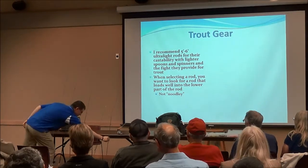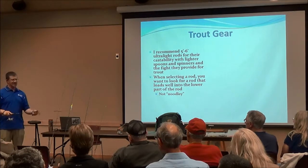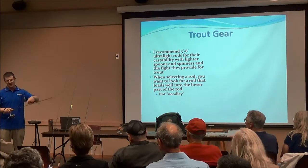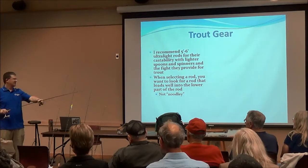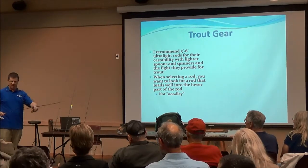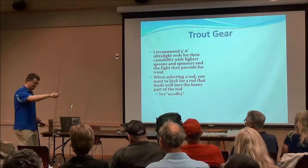The one I usually use, I've got a 5.5 foot ultralight right here, but it's got good action in the tip, but you notice the rest of the rod doesn't really bend a lot. So I get a good load of the rod in this part here, so I'm setting the hook. I get a good hook set with this one.